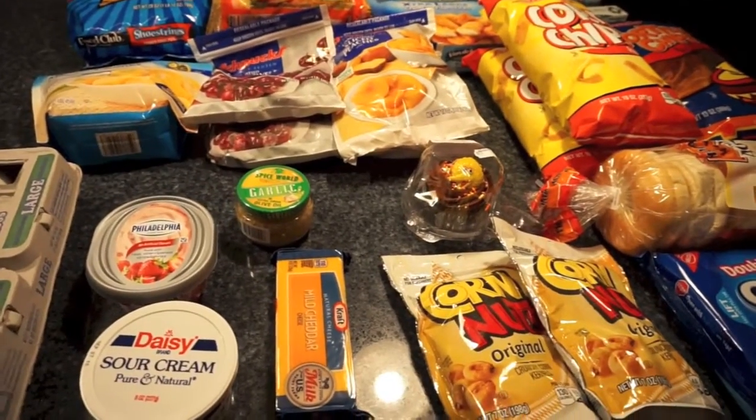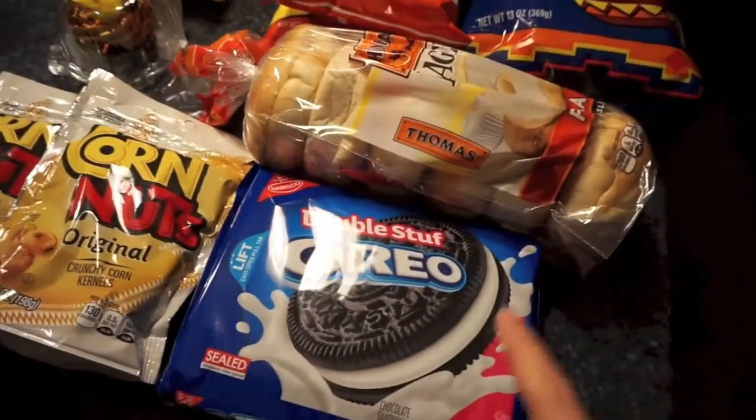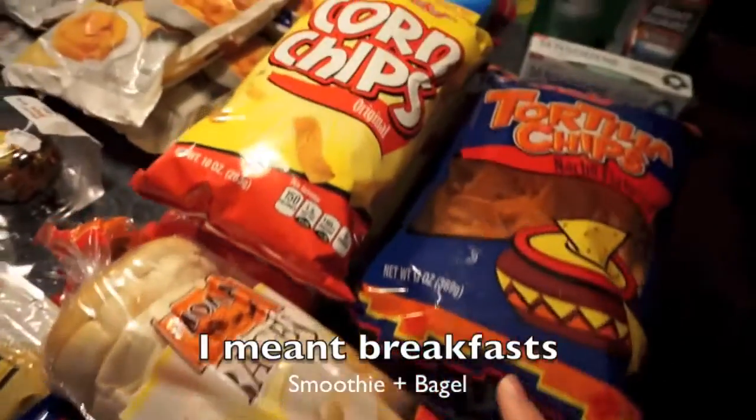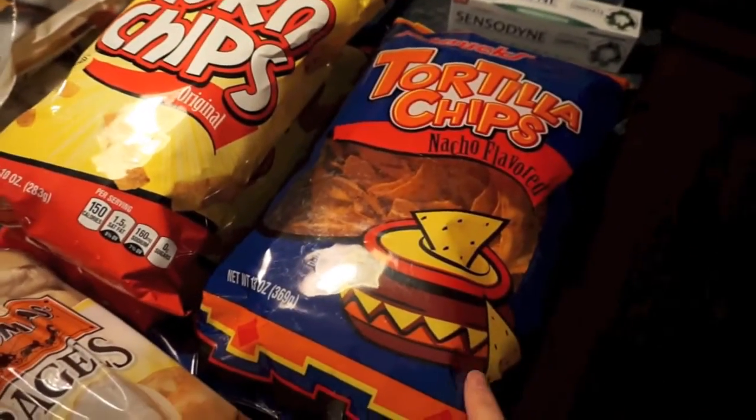and then I got a couple of extra things this week because we're going to be road tripping soon. So I got 2 bags of corn nuts. It'll be a good thing for the road trip. Then some Oreos, and then bagels. I want these for lunches this week. Then 2 bags of corn chips. We'll use one now, save one for later. And the nacho flavored chips.